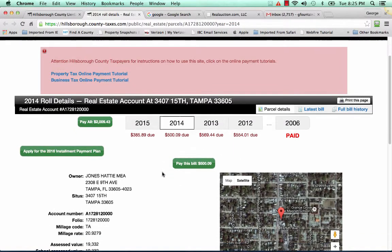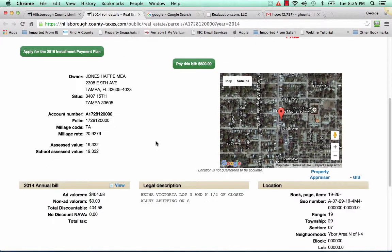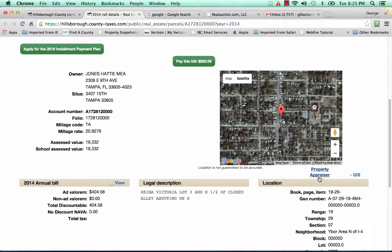So scroll down a little bit more, and you notice it gives us a map here of the location. You can take this little man and drag it in there, and sometimes it'll give you a good street view. I don't find it to be real accurate, but there's one other link on this page that's really important. It's the link to the property appraiser's page. So I like to go there.